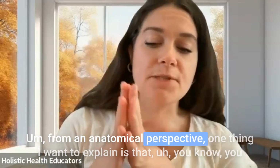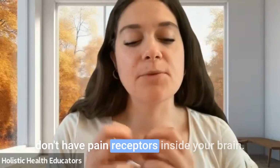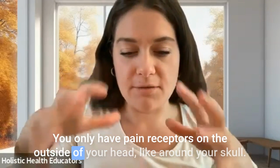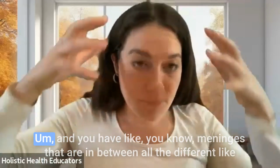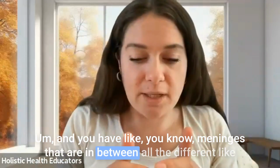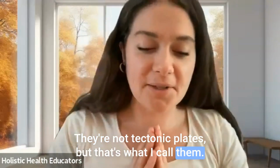From an anatomical perspective, one thing I want to explain is that you don't have pain receptors inside your brain. You only have pain receptors on the outside of your head, like around your skull. And you have meninges that are in between all the different tectonic plates that make up your skull. They're not tectonic plates, but that's what I call them.